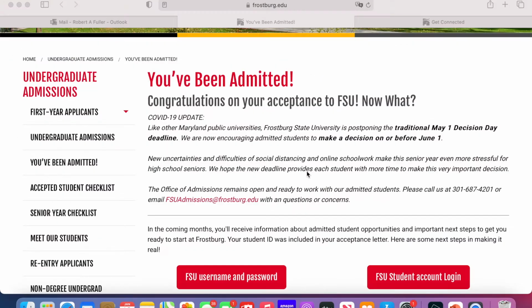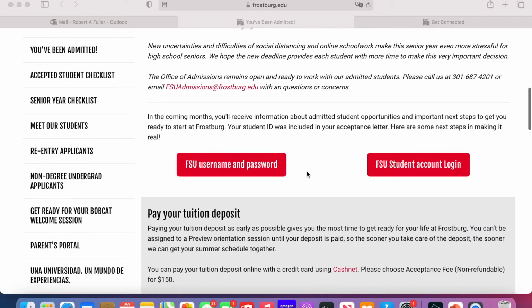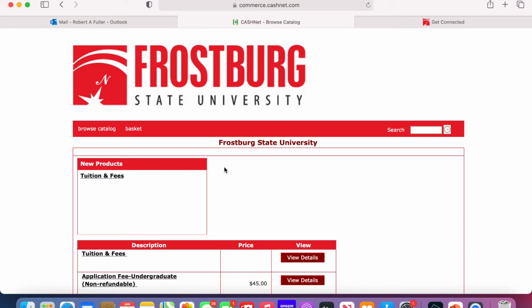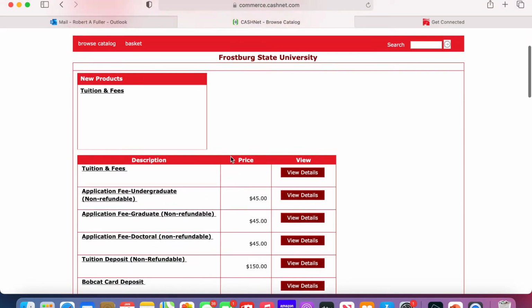Before we move on to the next step, we must pay our $150 deposit. Let me show you how to do that. On the You've Been Admitted page, if you scroll down underneath the username and password, you will see the box that says pay your tuition deposit. This is the $150 that will start your journey. All you have to do is click the tab to pay your tuition deposit. If not, there is also a link on the website that will take you to this exact same page.